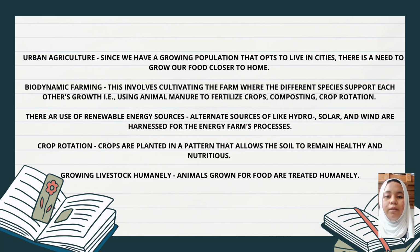Use of renewable energy sources. Alternate sources like hydro, solar, and wind are harnessed for the energy farm process. Crop rotations. Crops are planted in a pattern that allows the soil to remain healthy and nutritious. It may be that what is planted for one season replenishes the nutrients and salts that were absorbed by the crops that were planted the previous season.